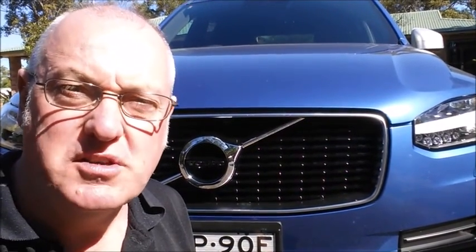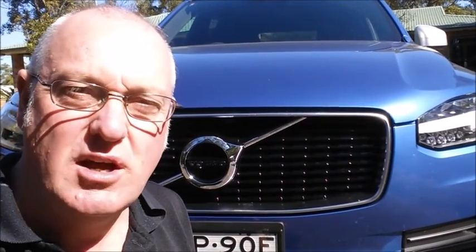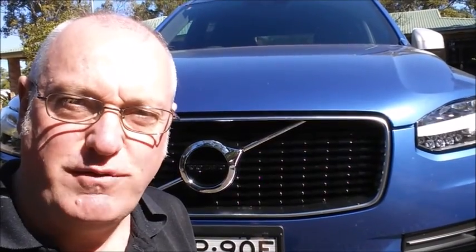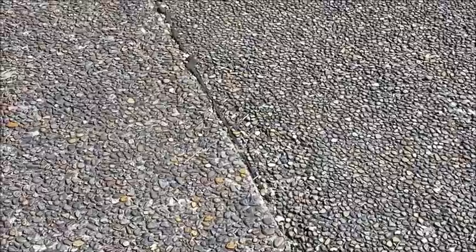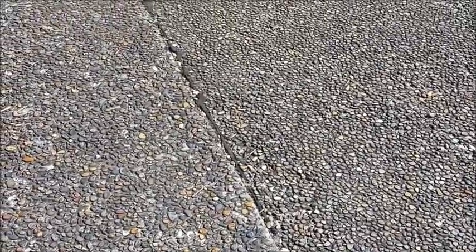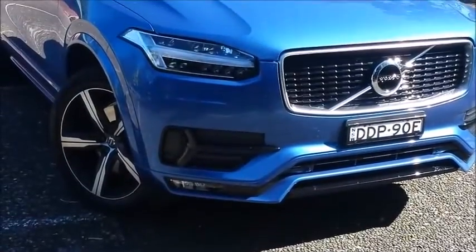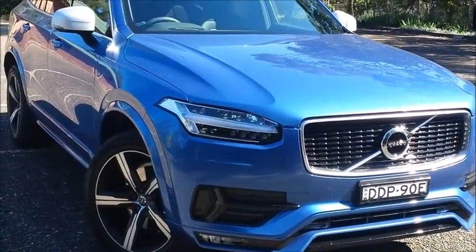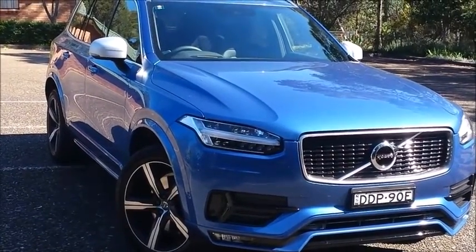I'm Dave Knoll. This week we're checking out the 2016 Volvo XC90. Now this is the one with the Polestar fettle in the engine bay and the R-Design fettle on the outside, and a bit of inside work too. Priced from $89,900 odd for the base model. This one will kick in at just under $102,000. Then there's the options fitted on, which take it to around $105,000. Now that's all without the on-road costs as well.